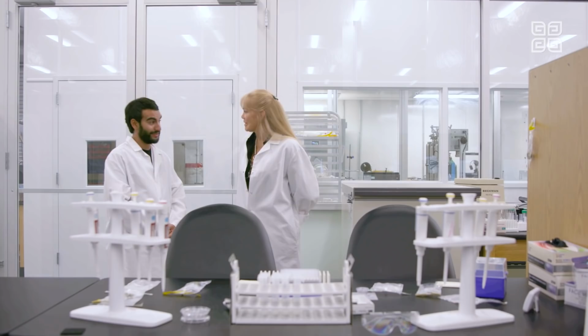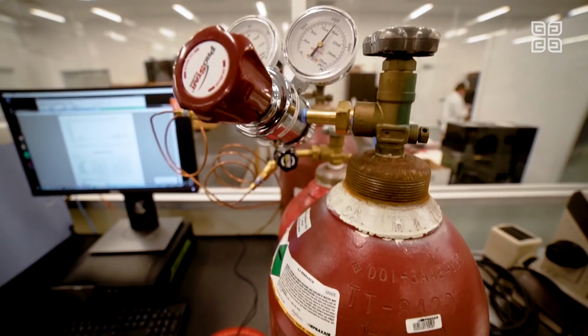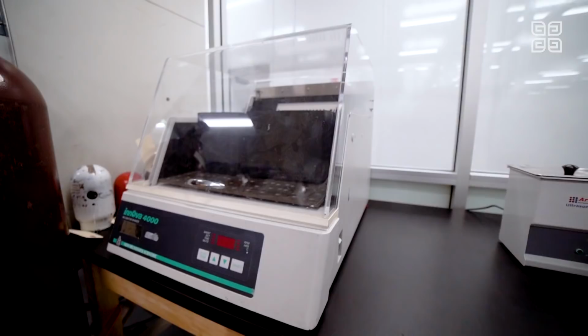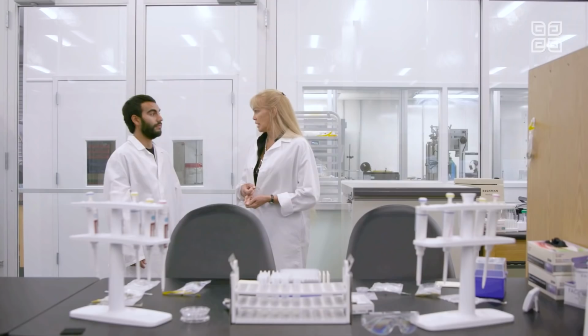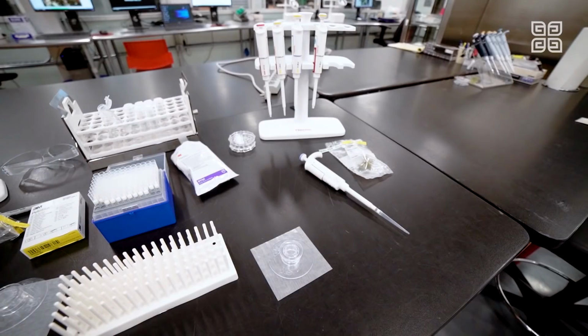Of course, I see all the equipment. But what do you guys do here? Give me the skinny. We test for cannabinoid potency. We test terpene profile, and we also look at any microbial activity that may be present since we're working with biological systems. Would you like to help me with my microbial assay? I do not know what that means, but it sounds like fun. Great, let's go. Come on.